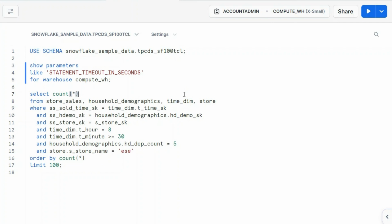The point is to demo that if I have a query taking a long execution time, this could go forever. This could go for, I don't know, days. What will Snowflake do? What will the system do? First of all, let's have a look at this parameter, and we'll execute the query itself later on.